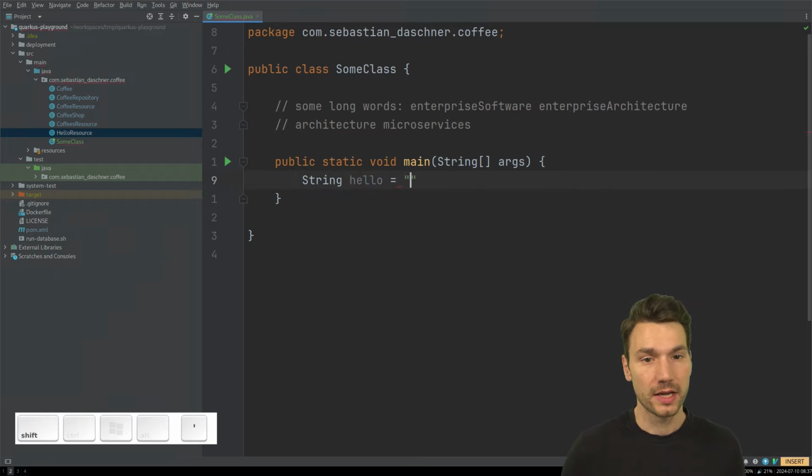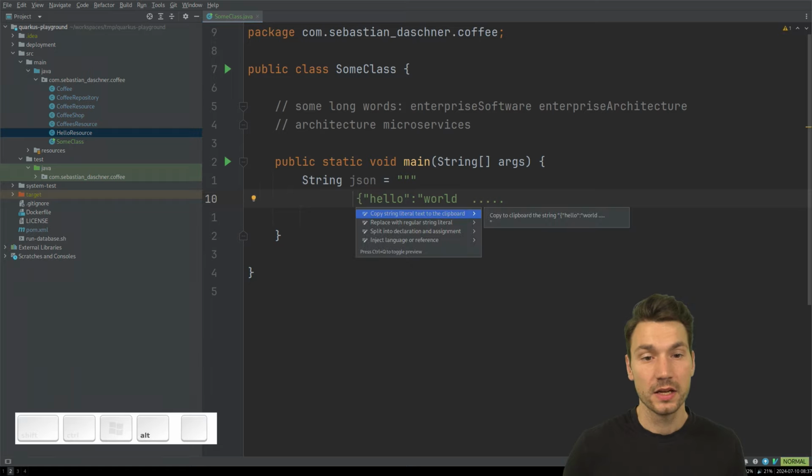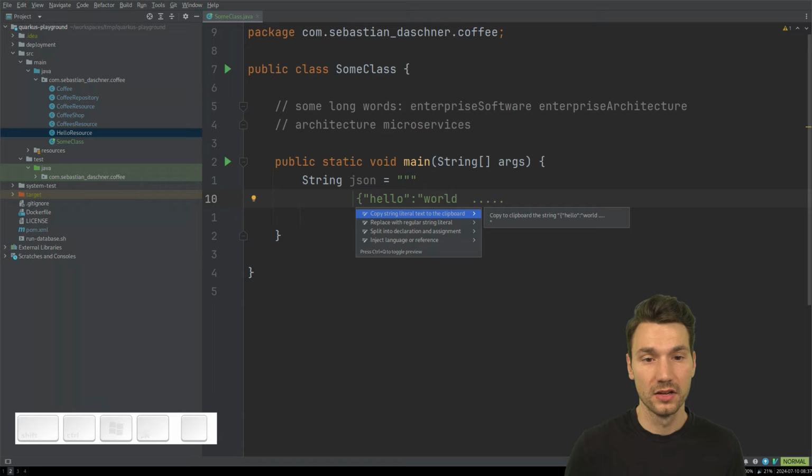But for example, if I say I have something like a JSON string here, which then should be a JSON, I say hello, let's do a proper JSON, hello world. You see, I just can type something and there is no real support. Well, unless I actually use my typical Alt-Enter feature and say, okay, can I actually inject the language? So you can use this feature.